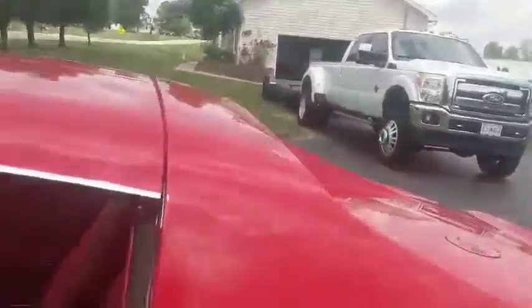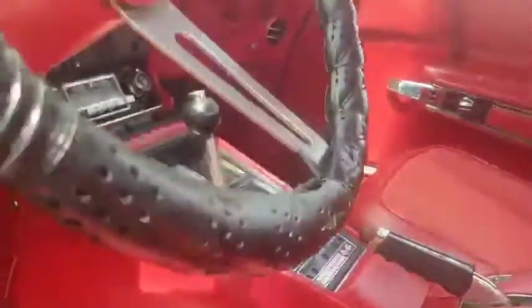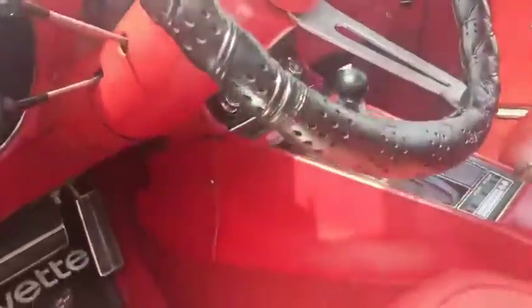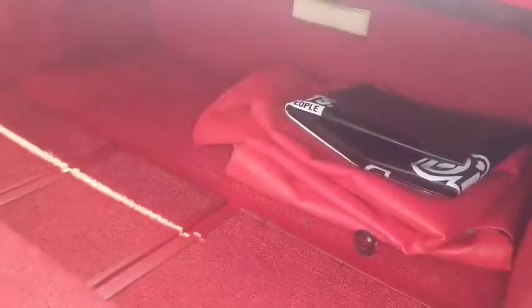So, cool car. Like I said, the speedometer's not working right now, but it showed I guess 82, so it's probably 108, of course. Hang on, I'll try to shoot a picture behind the seat back there. Like I said, there's some Corvette T-top covers in there.